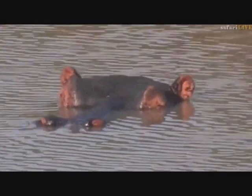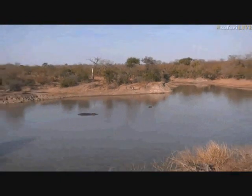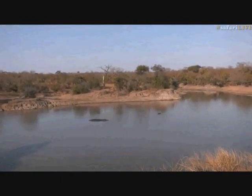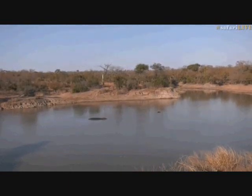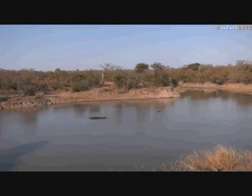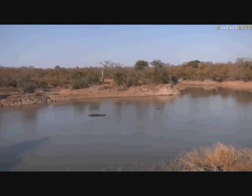In fact, they can cover huge distances in evenings, especially when it's very dry like it is now, 10 kilometers in a night with ease. They will walk from one water hole to the other. Yesterday Sebastian and I came past Biffle's Hook Dam, and we didn't see these hippos, so they probably were in another dam. Not probably, definitely they would have been in another dam somewhere.